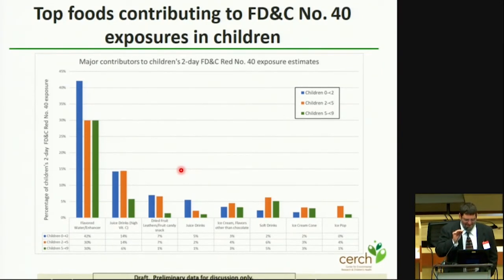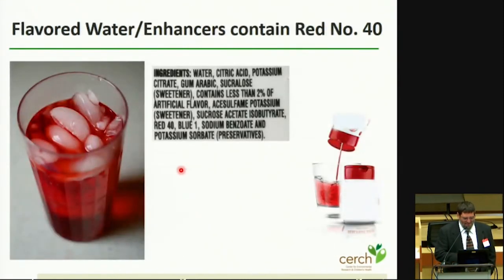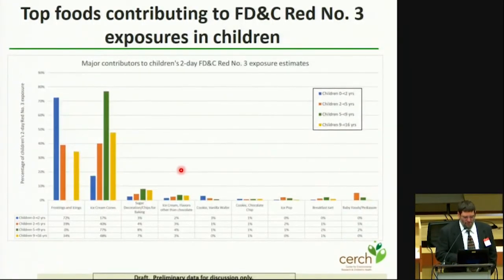I'm having this problem, it's very hard to read this small screen here. This is just an example of a syrup or flavored water enhancer containing some of the ingredients we looked at in terms of colors. Some of the main contributors to red number 3 included icings, ice cream cones, and some of the other foods that were comparable to many of the foods identified in Dr. Doell's analysis.